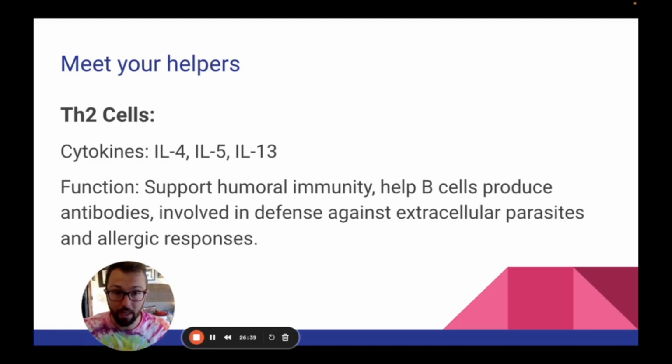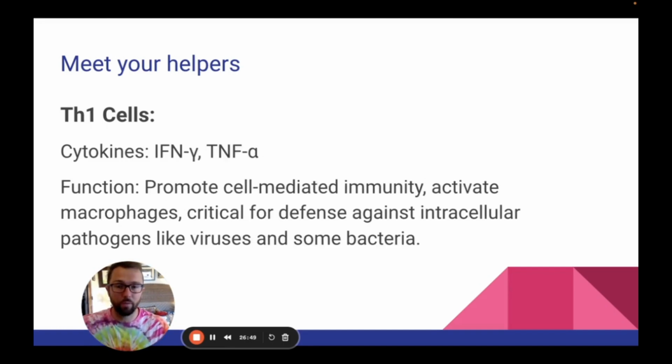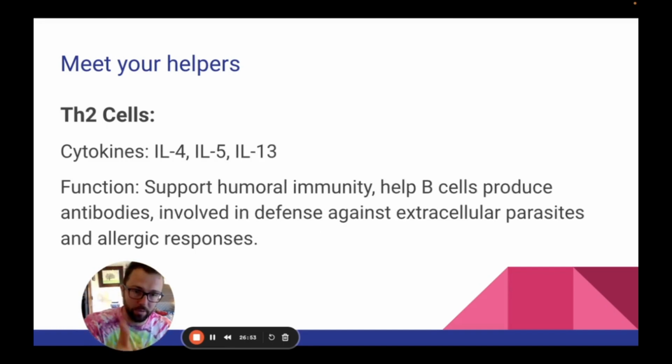So it is making B cells that are producing antibodies and involved in the defense against extracellular parasites and allergic responses. Okay, so even right there, you've got one specific to viruses and bacteria, one specific to parasites and allergic responses.